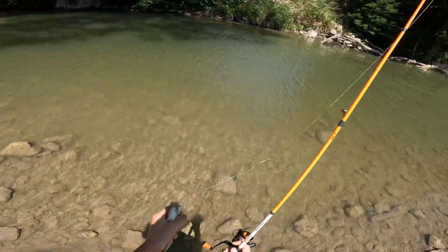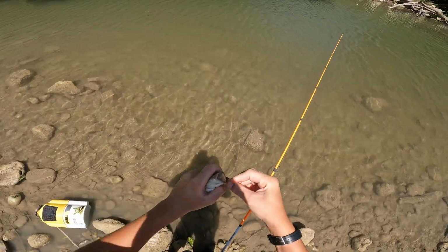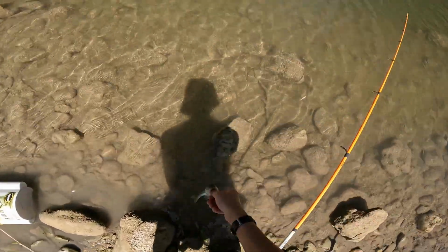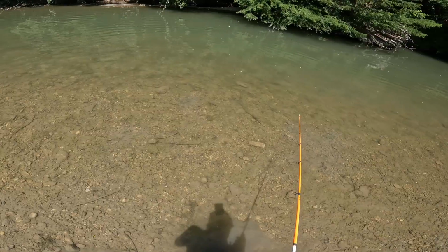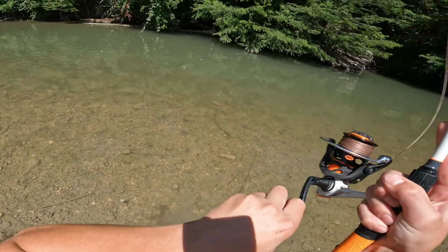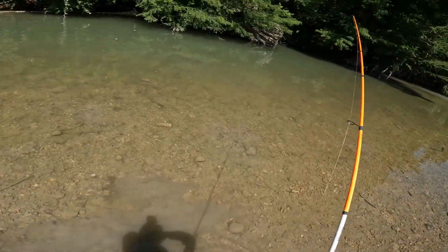I mean, we're still catching them on artificial. My dad's fishing with artificial. He keeps getting hit. Man, they are blowing up these shiners. Another little bass. Get you back. Got it. Oh, that was crazy. I watched him chase it.